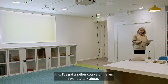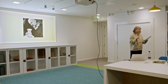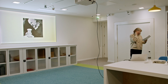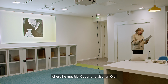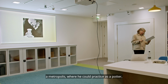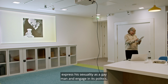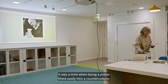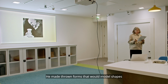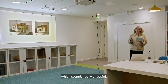And I've got another couple of makers I want to talk about. Ian Godfrey, who I've really just come to with open eyes and have been beginning to explore. He, like everyone else, was a student at Camberwell, where he met Rie, Cowper, and also Ian Auld. When he graduated, he set up a studio in 1960s London, a metropolis where he could practice as a potter, meet other creative people, express his sexuality as a gay man, and engage in its politics. It was a time when being a potter fitted easily into a counterculture. He was an individual, although never a conventional studio potter. He made thrown forms that would model shapes and then cut into them with a knife when the clay was nearly dry, which sounds really stressful.